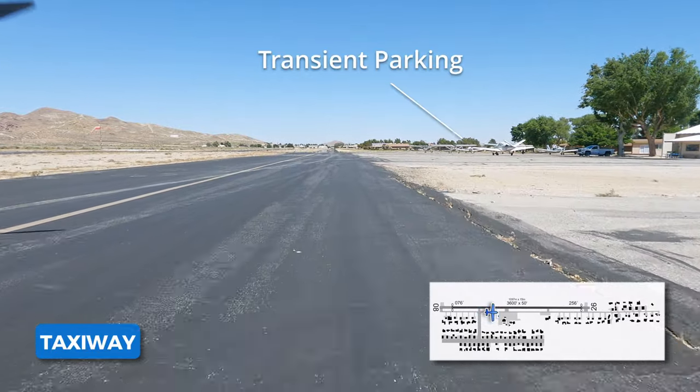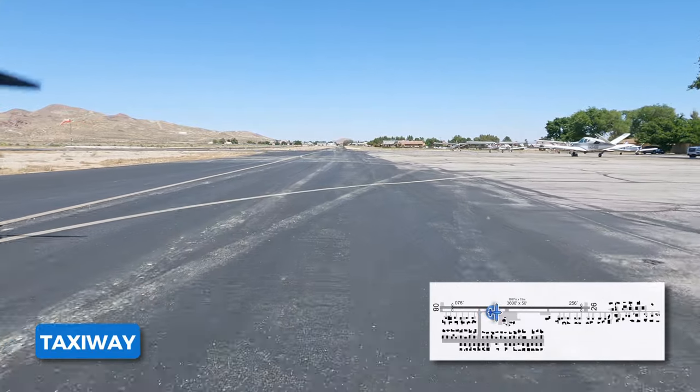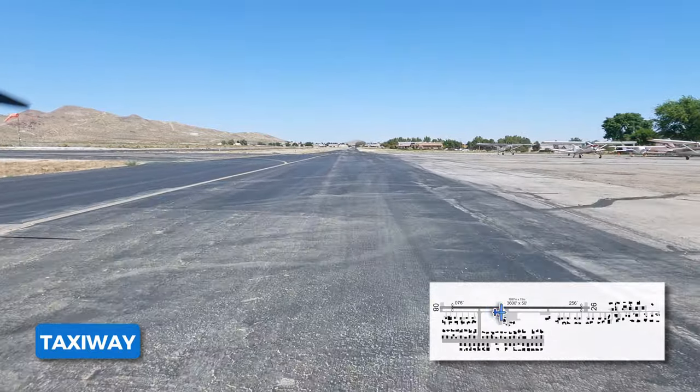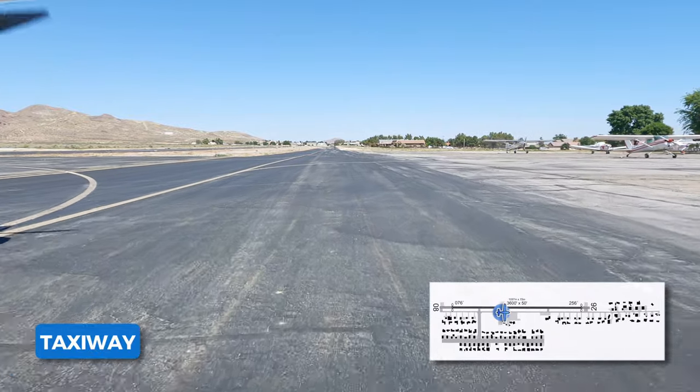Transient parking is also on the right, and they do have tie-down chains. Again, I'm still a proponent of bringing your own straps. You never know when those tie-down ends are so bent you can't get them around your plane's tie-down loops. We didn't park here because, as we'll see shortly, the restaurant has its own dedicated aircraft parking.